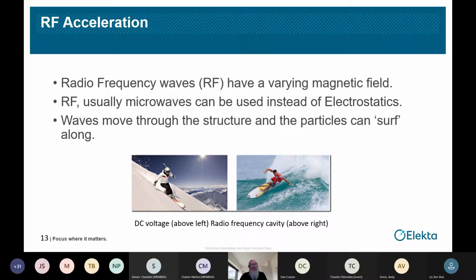So the next invention really was to start using RF acceleration. RF, radio frequency, normally we're talking about microwaves. And this is how pretty much all accelerators work today. They don't accelerate with static voltages. They don't use magnets. They use microwaves. And a good way to think of this, you see the picture on the left of the skier going down a mountain. That's like the particle being accelerated by a DC voltage. It's static and the particle is going down that hill.